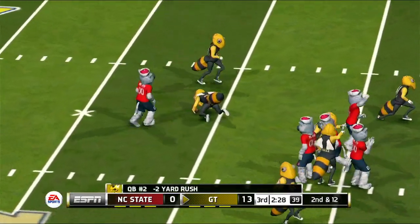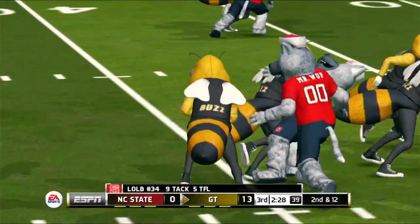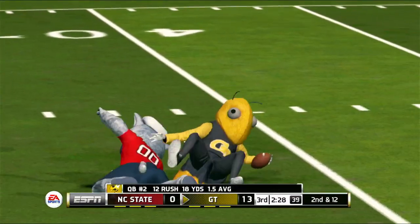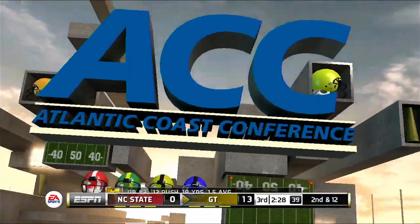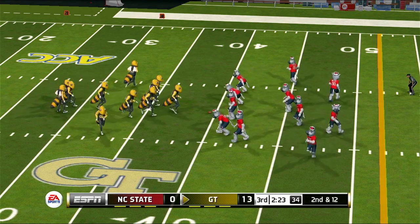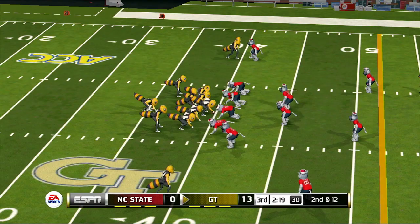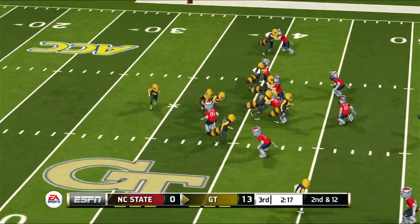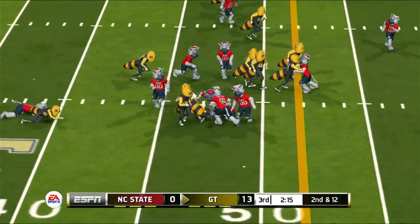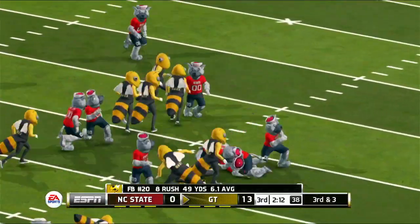He's taken down right around the 40. They'll lose a yard on that quarterback keeper. Loss of 1 yard on the play. That'll bring up second and 12. From their own 40-yard line, it's second down. He makes his way to about the 48. That makes it third and 3.